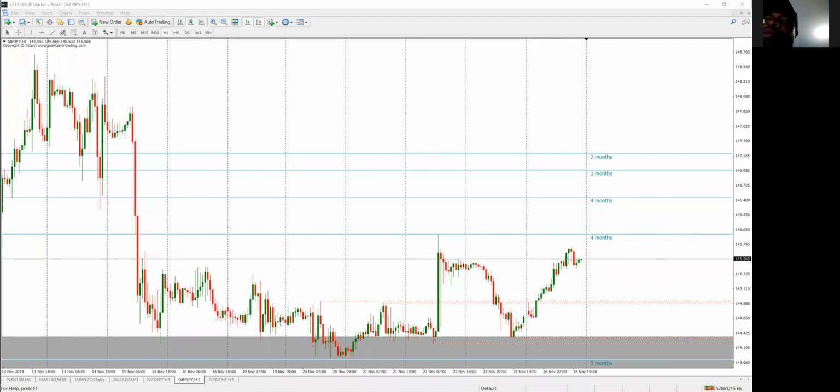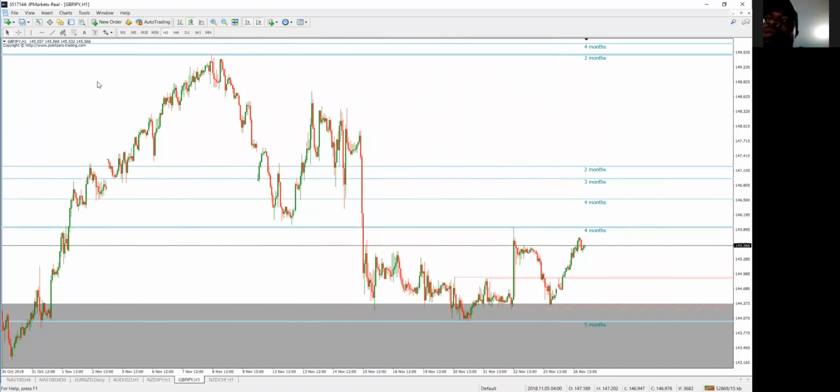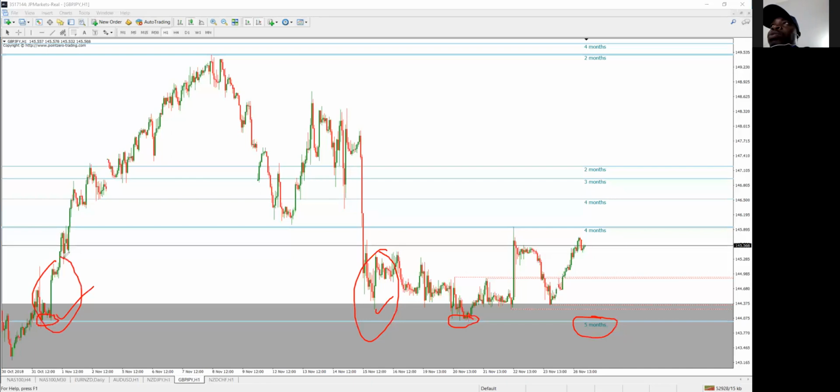Let me show you. Let me get rid of this. You see, this is our lowest point. Can you see where our lowest point of last week was? It was right in the demand area on our 5-month support level. Yes. Can you see here? That's where the lowest point of last week was. It was on our 5-month support level. And if you look to the left of the chart, you're going to see the same moves happening here. The same move happened here. You see? From that level.